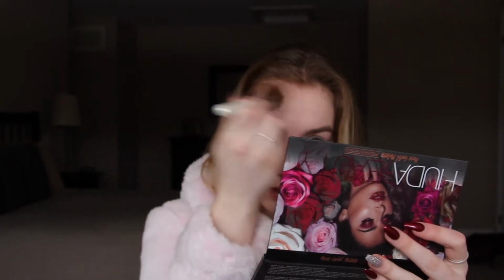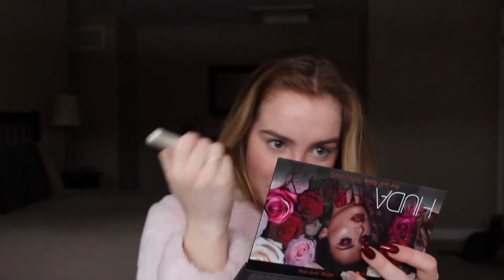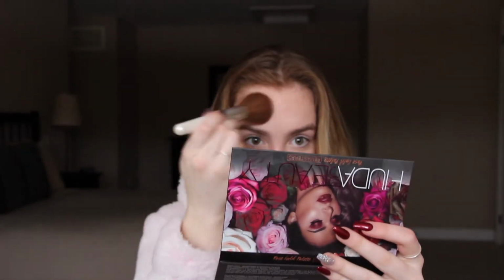So I just kind of bronze up my face just to look a little bit less dead. There's not really a specific way I do it. I just like to warm up my face with some color, just so I look a little bit sun-kissed, even though I live in Canada and it always seems to be snowing. You really want to go light with this product. It is pretty pigmented. It's very easy to build up, it looks like. So definitely not start off heavy with this.